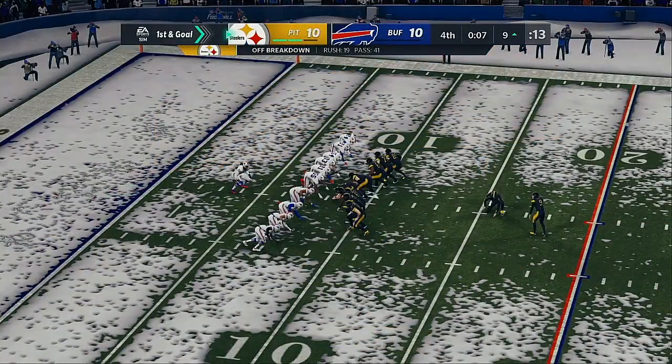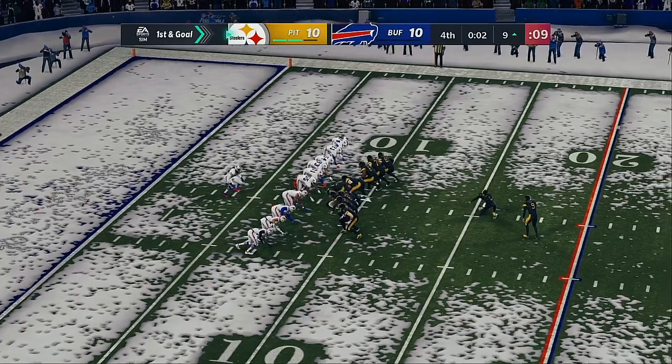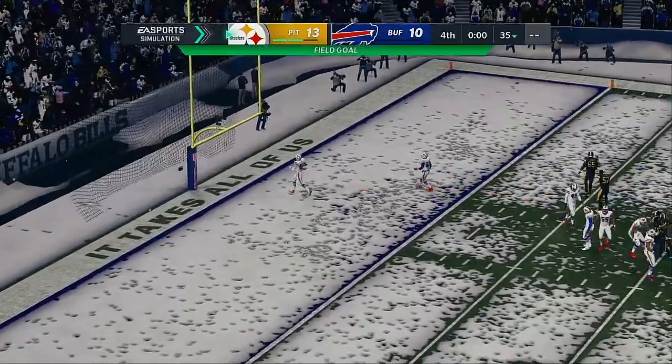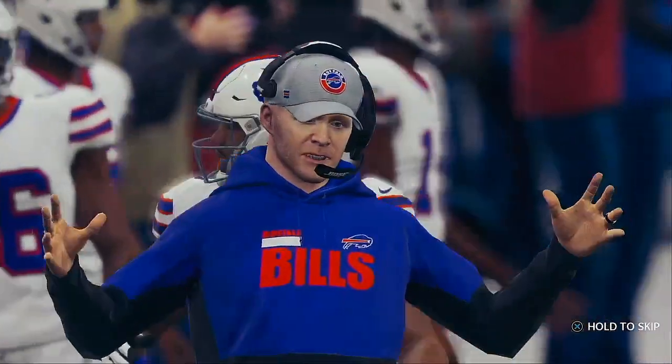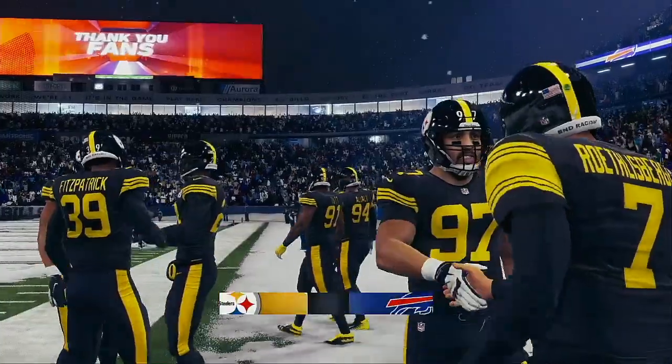So here we go. Maybe the biggest kick of the game forthcoming. This no gimme in the snow. And he nailed it. It's good. Through the snowflakes, he finds a way to get it to go. And the Steelers have won the game.